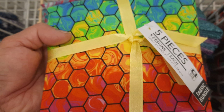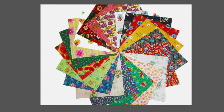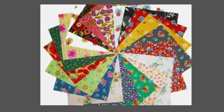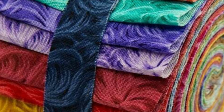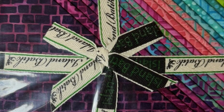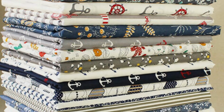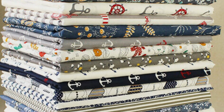Pre-cut bundles, especially if you see them in person, can actually trigger FOMO, fear of missing out. Many of these bundles keep changing because they no longer reprint the fabric in the factory. Oh, what if I will not be able to see this again? Or what if I will not be able to find this again? So you force yourself to buy it because you have FOMO, even though you don't have any project in mind. These bundles can trigger impulse buys.